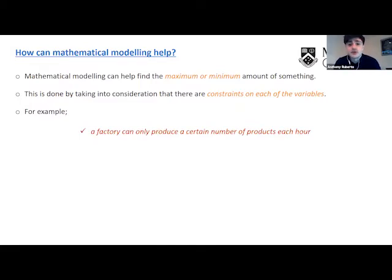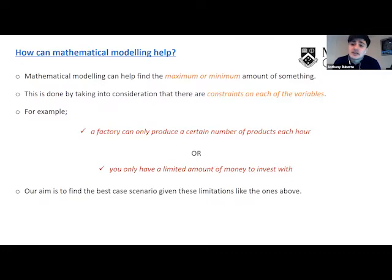Other examples of constraints for any particular question, you might have a factory that can only produce a certain number of products each hour. That's a very realistic example, right? A factory cannot produce an infinite number of things. We have to stick within the constraints. Another example is just like what we saw before. You only have a limited amount of money to invest. So we want to find the best case scenario for this. The method that I'll show you is very common in business, finance, and engineering. And again, it's something we spend about 3 weeks or more on within one of the math subjects that we do.